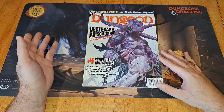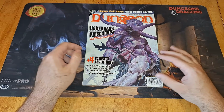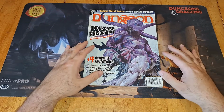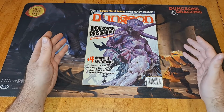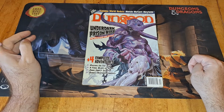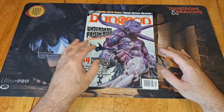I was aware of Dragon Magazine. Like I had friends that owned issues that they would have at the gaming table and stuff like that. So I was aware that that one existed, but I had no idea that there was a Dungeon Magazine. And so I was just at the mall in my area there, and I was at the Coles bookstore, which is like the mall version of Chapters, which is our big Canadian bookstore brand.